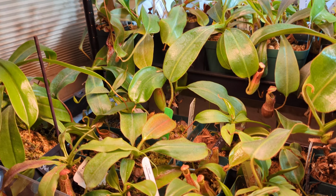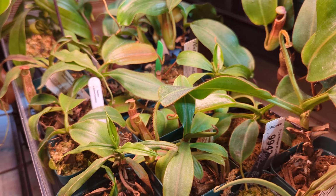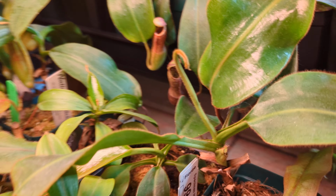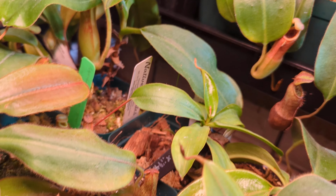If anybody wants one, let me know. But they pup quite frequently, and they're just a nice little plant. I think they're really underappreciated, in my opinion. Let's see. So down here we get Clipiata x Bongso doing some fine things.